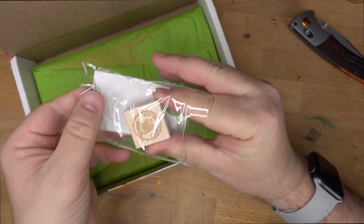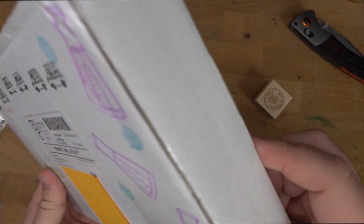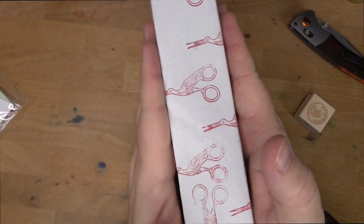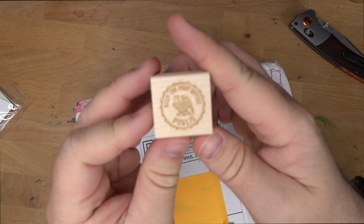Get this out of here. Come on now. There we go. You can see she stamped all over this thing. Look at all these stamps. So many stamps. Fun stuff. Huh. I wonder if she puts a whole bunch of boxes next to each other and goes stamp, stamp, stamp on a bunch of them. I don't know.